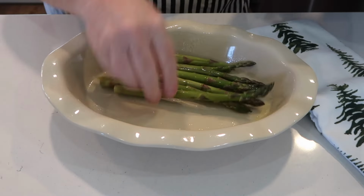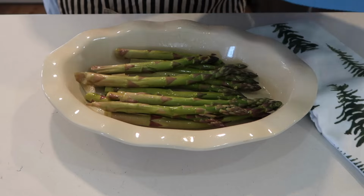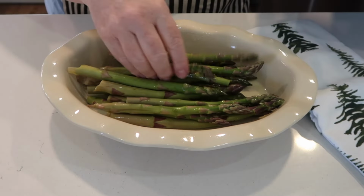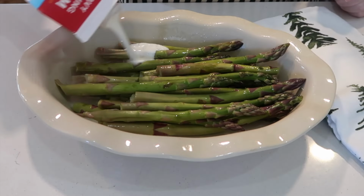So once you have trimmed and washed your asparagus, you're just going to place that in a casserole dish or a baking dish of some sort that you spray with cooking spray. So I just arranged mine in here. I did not measure out exactly how much I had. The recipe calls for 2 pounds. I'm sure I had a little less than that. But you just put your asparagus in there.